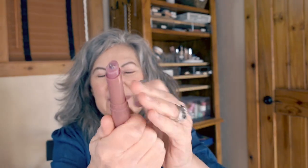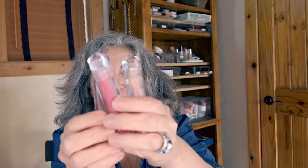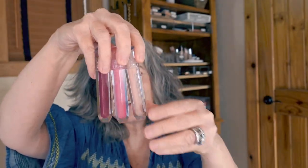NARS Orgasm Lip Gloss, barely used. Oh my God, this is killing me. Here's a little elf with a hydrating core. I don't like it. It's got a taste. Throwing that away. Monday Feels, Wet and Wild. I love this stuff. Tastes like coffee. These diamond lip plumpers, I don't know if I can get rid of these. Let's just come back to them.